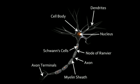The axon is covered in a white fatty substance called the myelin sheath. The myelin is produced by Schwann's cells. The myelin sheath insulates and protects the axon and speeds up the transmission of the electrical impulse down the axon towards the axon terminals. There are small gaps in the myelin sheath called nodes of Ranvier, which force the electrical impulse to jump across the gaps, thereby speeding up the impulse.